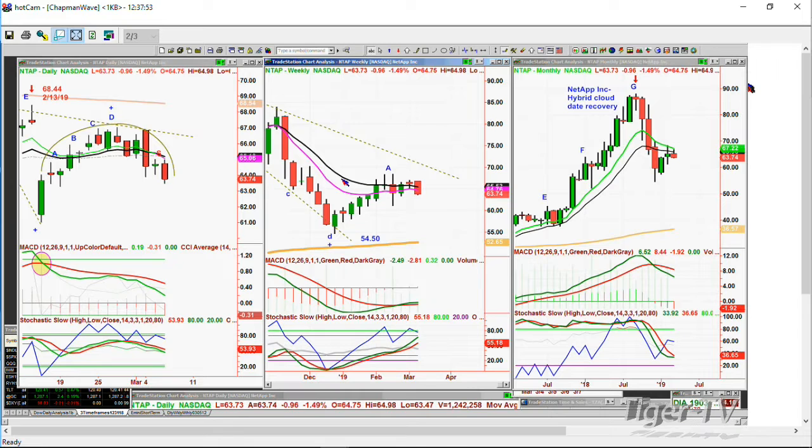And that's just saying to me that the stocks that had the least rally, even though it was a good percentage point off their lows after the major tops, like NetApp, Inc., NTAP trading at 63.73 right now.